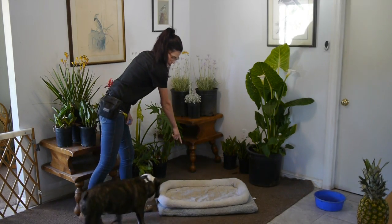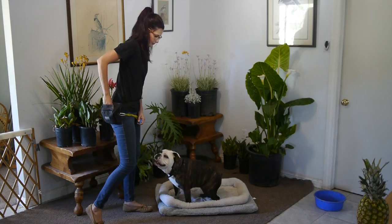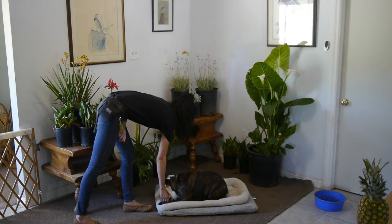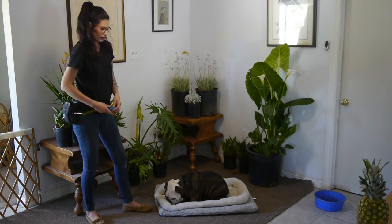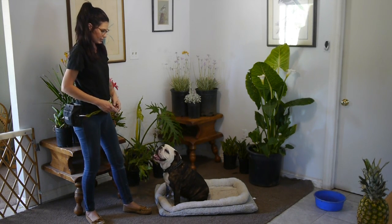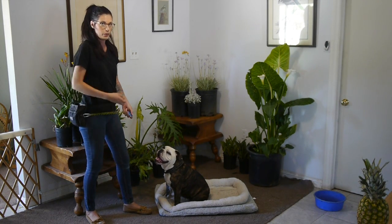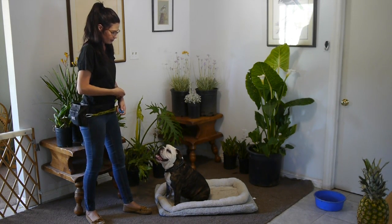Bed. Good. And you saw kind of Georgie was starting to get towards the bed on his own, and I wanted to make sure that I asked him to go before he made the decision on his own, because I really want to strengthen that cue of bed by pairing it with the pointing and him going to it. Okay.